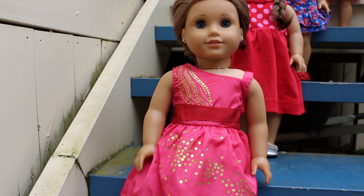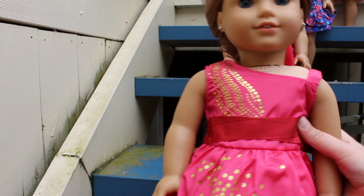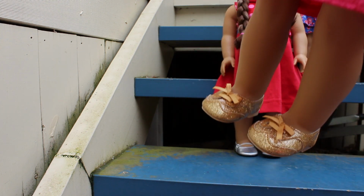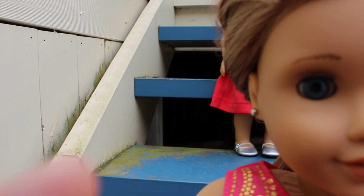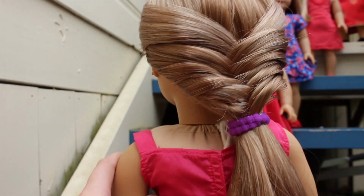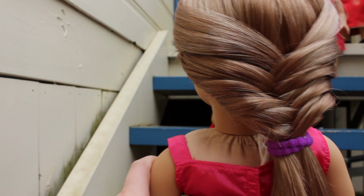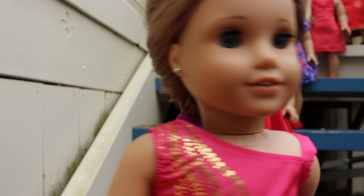Now, McKenna has gone for a more formal and elegant, bright and nice look. So she's wearing Sage's dress, and Isabel's meet shoes. She has just the normal studded earrings in, and her hair is in a fishtail braid, but it's sort of a ponytail, like it only goes up to her neck. Just comes straight back down to a ponytail. So that's McKenna's look.